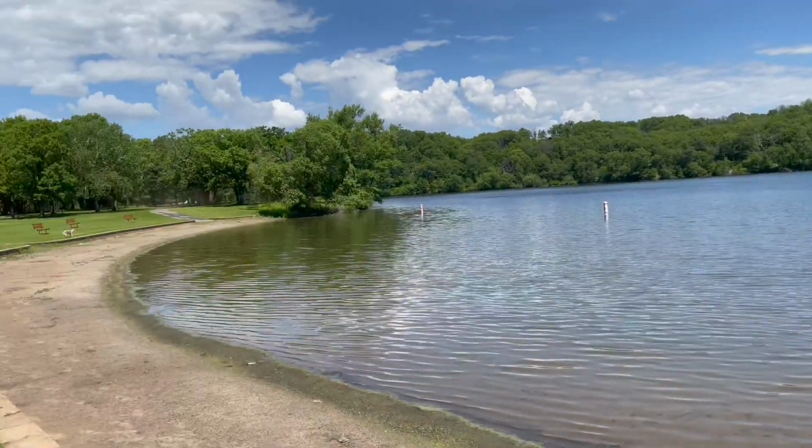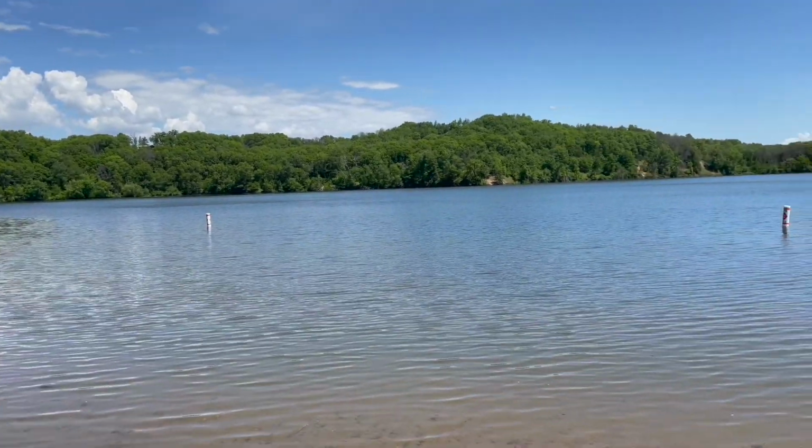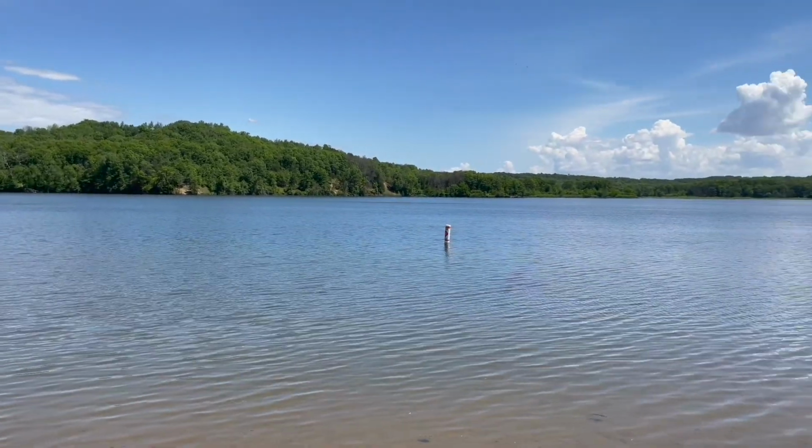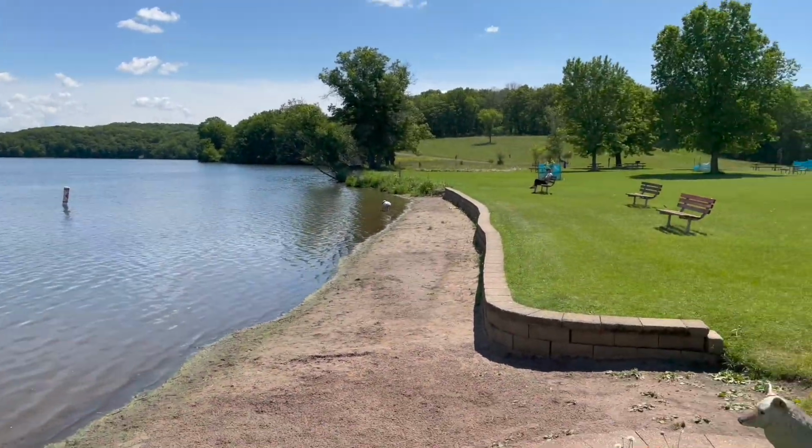The water was very calm today and warm, even though it was early in the year. Unfortunately, they don't have lifeguards on duty, but apparently they do have stone coyotes watching over you.